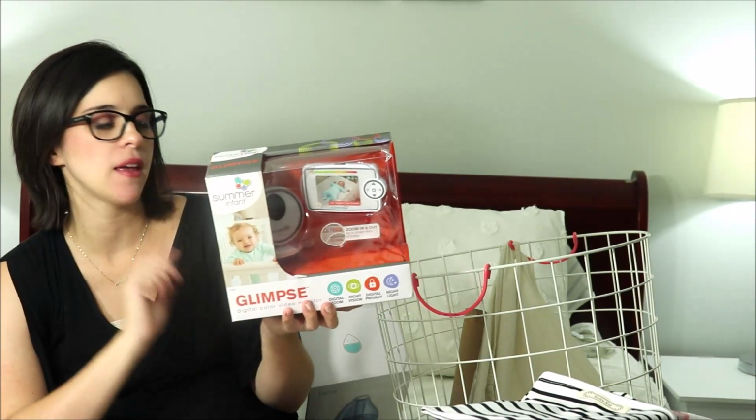So it's the Summer Infant. I got it from Target, and I'm really happy with it so far. I haven't set it up, but it looks like it's exactly what we need.